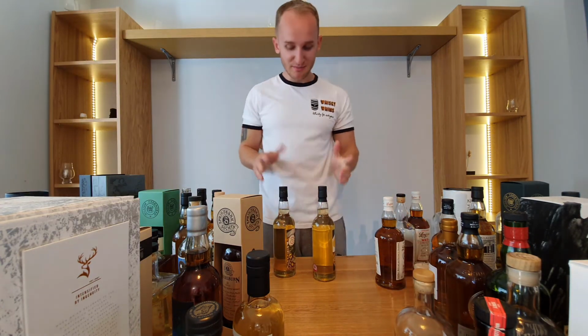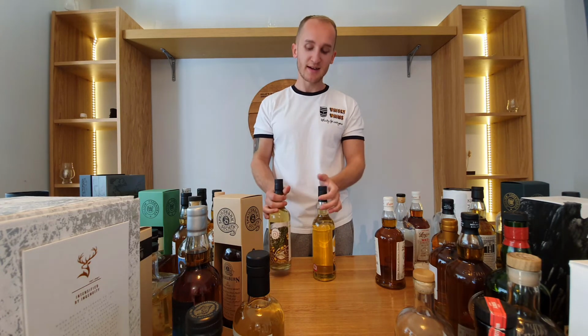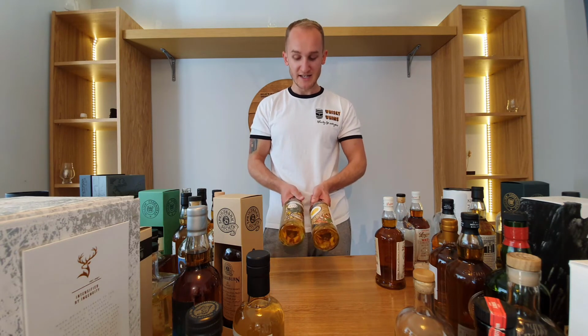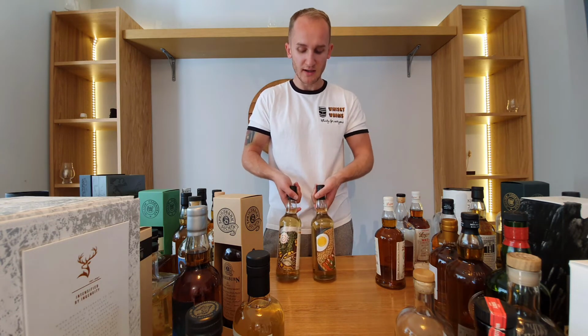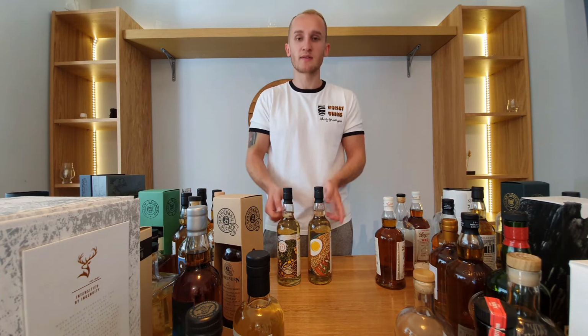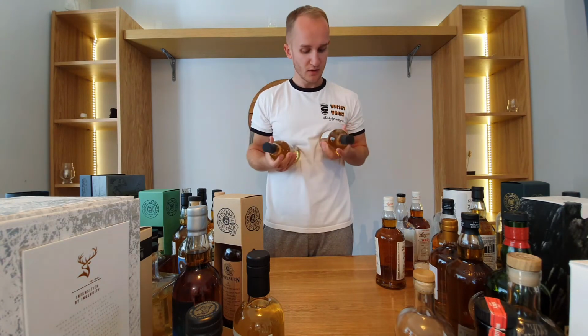The Campbeltown Blends from Thompson Bros, god damn it, they're still not opened. I just can't bring myself to open them for some reason. And yes, they were purchased basically because I saw so much social media hype about them, a lot of people raving about them, and also look, I mean those labels are funky as hell. They are some cool ass labels.